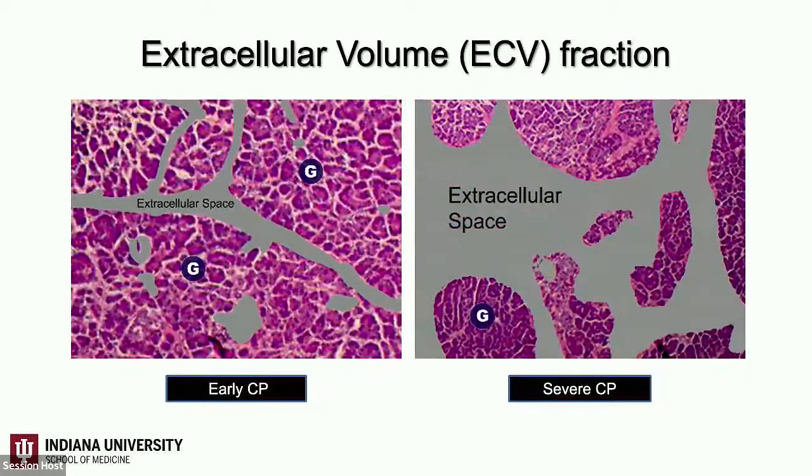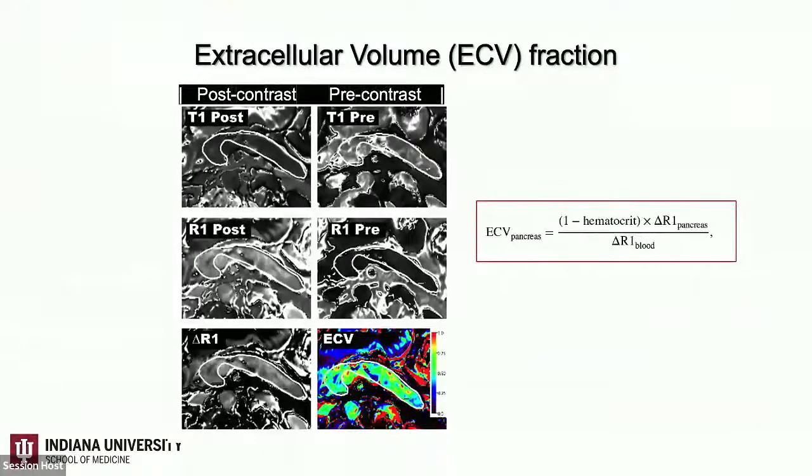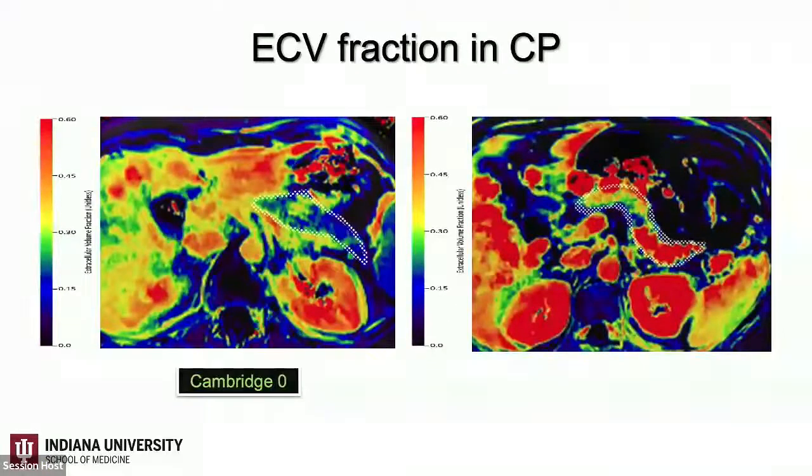As the amount of fibrosis increases, interstitial space increases as well. So we are able to measure this increase in interstitial space by MRI, using pre and post contrast T1 maps, and calculate the amount of signal within the tissue and also in the plasma, put it into a simple formula, and we generate the extracellular volume fraction. The result, again, can be depicted in colors.